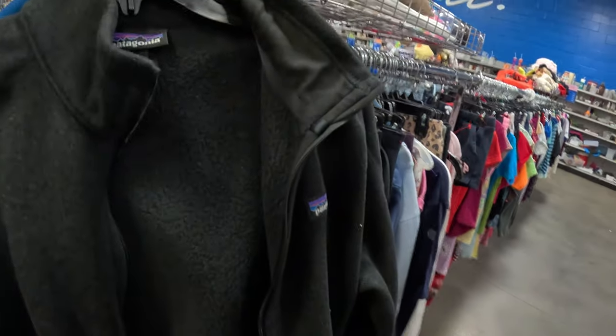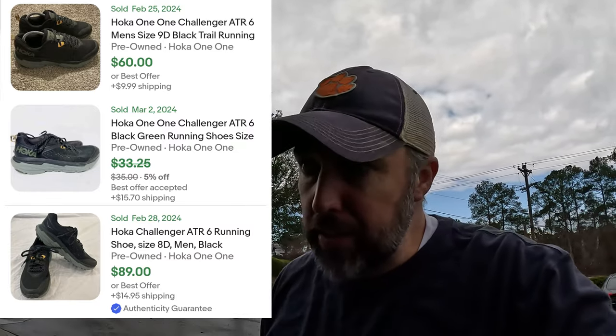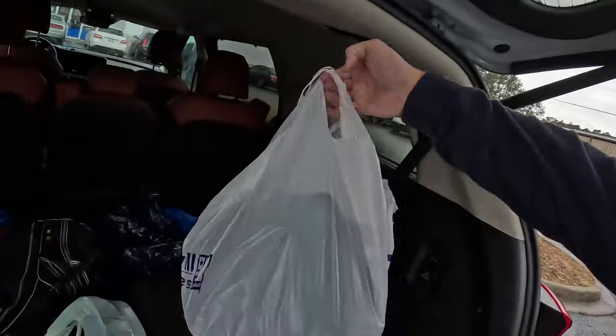Still pretty cool find. All right, so I'm definitely making some questionable buys today, like on the Patagonia jacket, but how can you turn down Patagonia for $5.75, honestly? Like I said, my wife may want it. If not, I think I can get 30 bucks out of it. Then I did actually find myself an Adidas shirt and then got the Hokas, which should sell for 30, 35. And the sell-through rate on those Hokas is pretty good too, so not a bad stop.